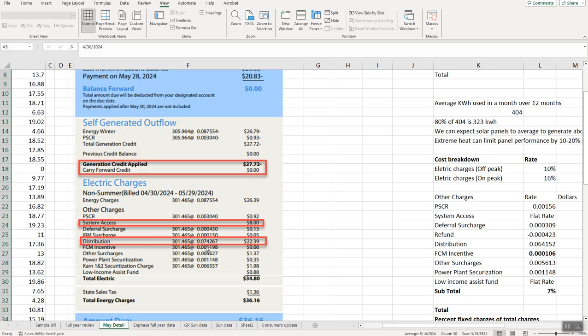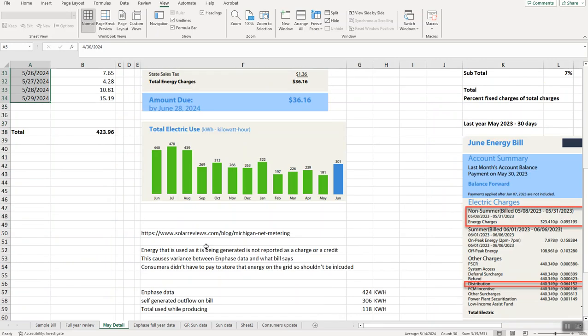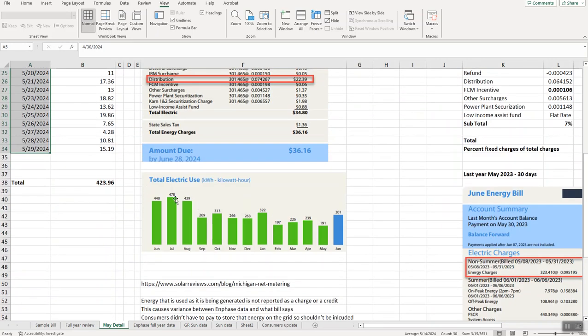So then down here, this total electric use, it kind of just gives a graph of how things have been. So last June is when we got the solar panels installed, but they weren't officially turned on until really like midway through the July, August timeframe. They were kind of turned on too early, so then we had to turn them off. It was just a whole fiasco.